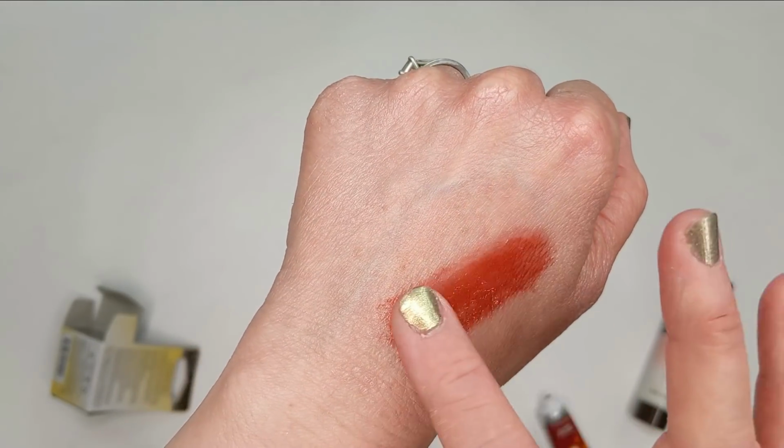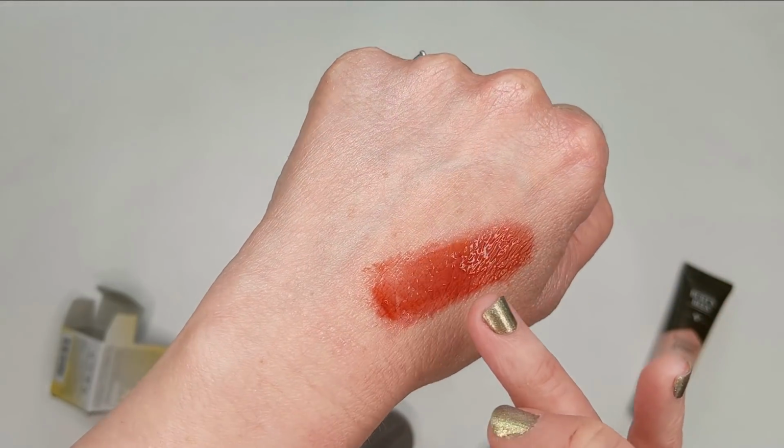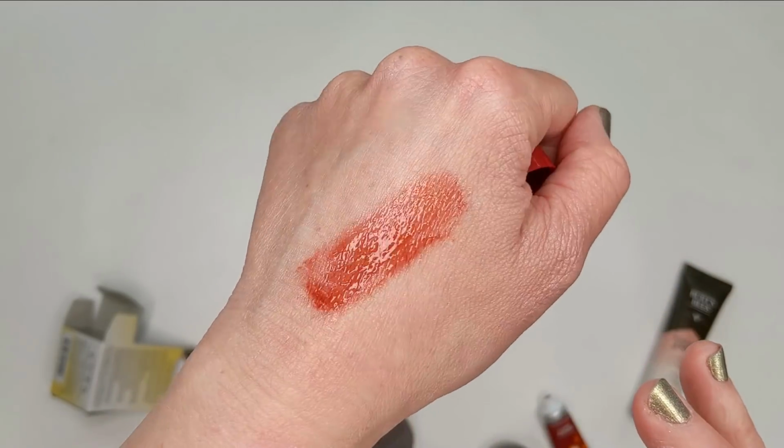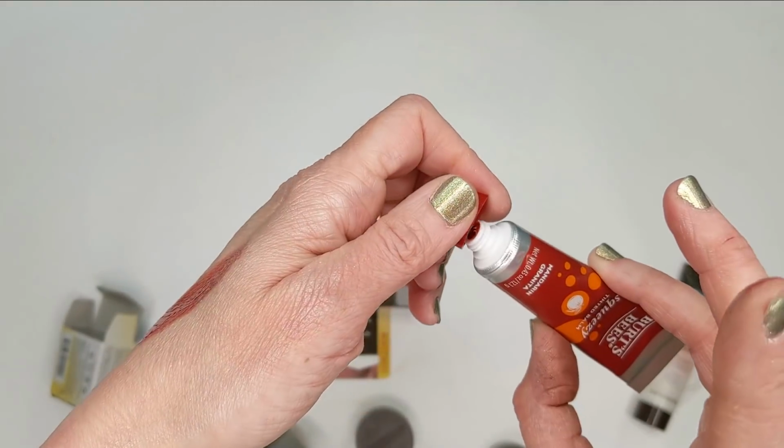But, you know, even as I'm moving it back and forth, it looks like it's sort of separating a little bit, kind of breaking up. I don't know if you guys can see that. So I don't know, we're going to have to test this one out as well.